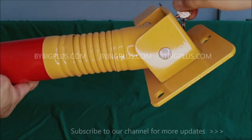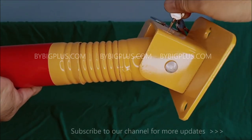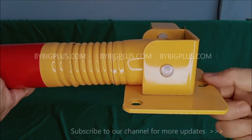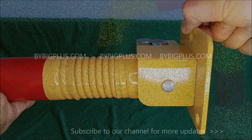Easy installation and maintenance. Installing the T-shaped parking barrier spring pole is quick and straightforward. It can be easily fixed into the ground with minimal effort. Additionally, routine maintenance is hassle-free, ensuring that the barrier continues to operate effectively over time.